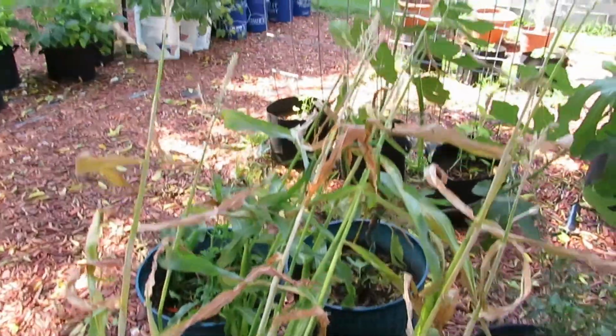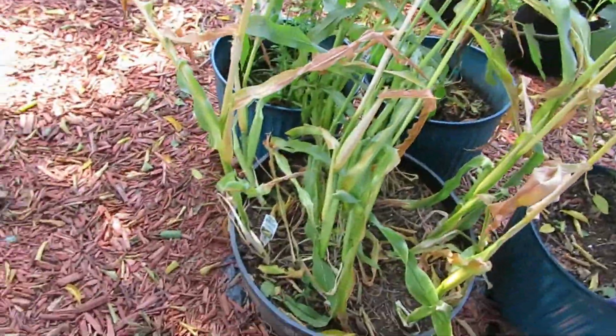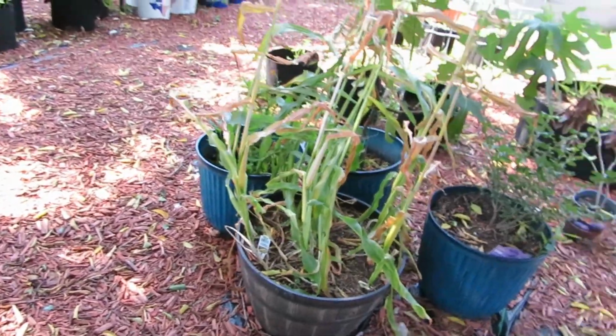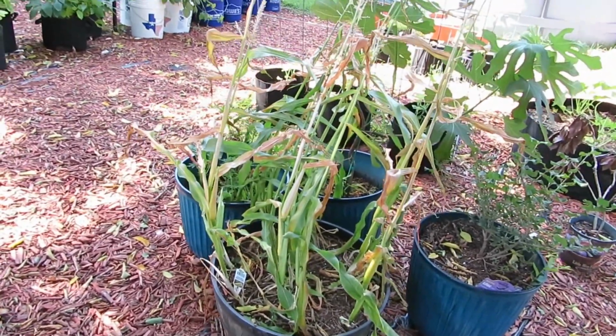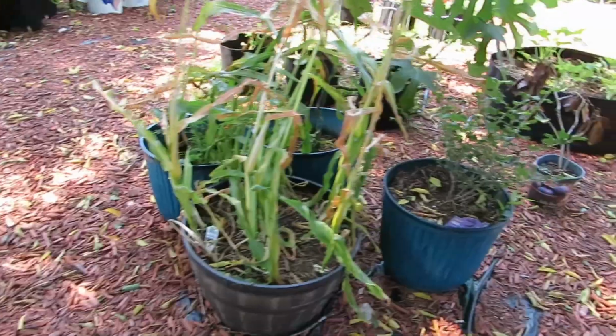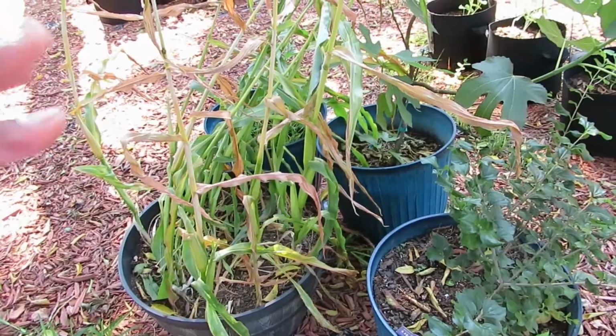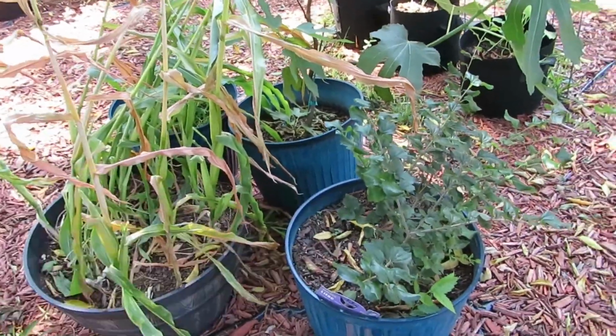The corn, I gave up, y'all. I'm gonna take this up and try to plant some more seeds and see what happens. This is not doing well. The lilac bush is doing pretty good. I thought it would have died by now.